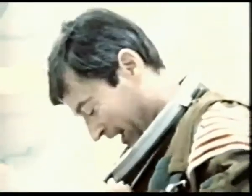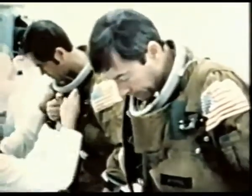Bob Crippen joined the astronaut team in 1969. His commander, John Young, had been in space 4 times. Their special suits would protect them if they ejected on the way up or down, different from the spacesuits carried on later flights.